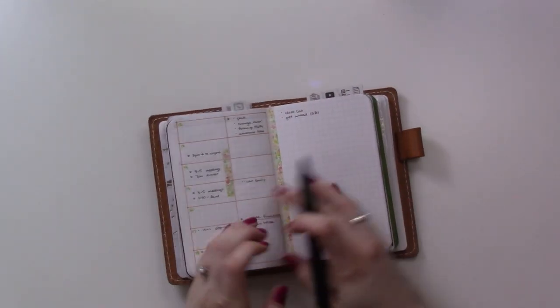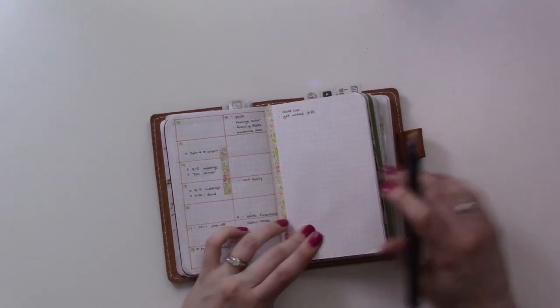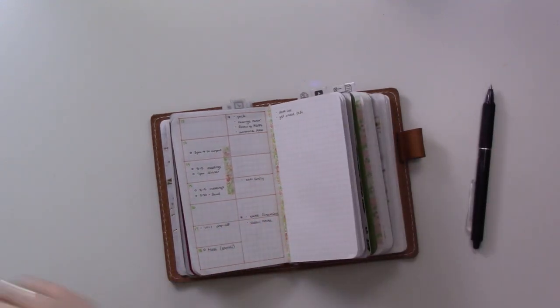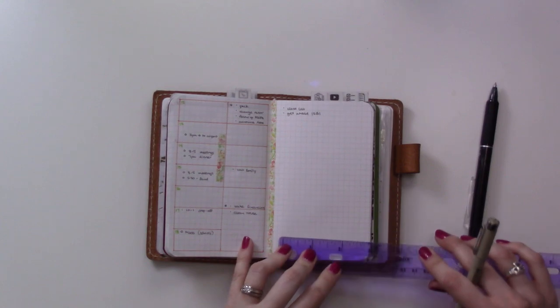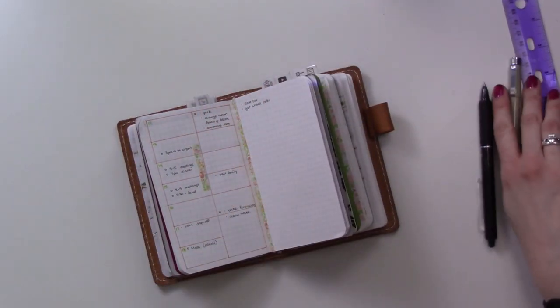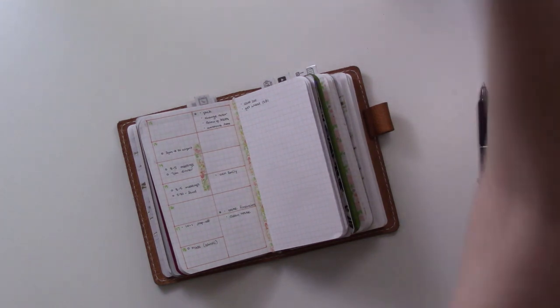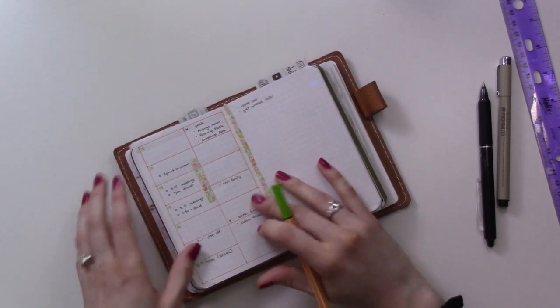So I think there's still room for a tracker down here. So let me grab this. You know what? I'm gonna do the tracker on the other side of the page for a change. Just for fun. Like on here, over on the side instead of on the side.